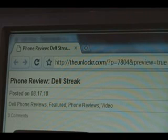Today we're going to do a quick phone review of the Dell Streak. If you're not already there, head over to theunlocker.com, spelled like that in the address bar, and search for our phone review of the Dell Streak.